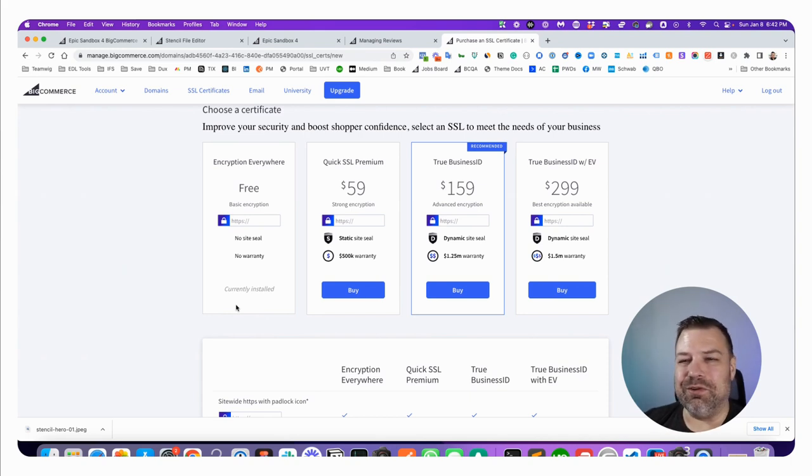Their support is really, really great. So I do recommend the free SSL certificate from BigCommerce. It's all you need. And whether you do it this route or just give them a call, it's next to no effort to install. And that's all you need to know.